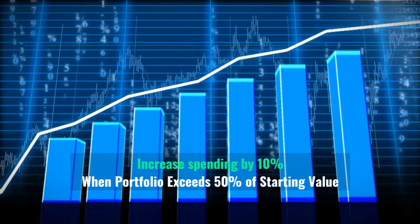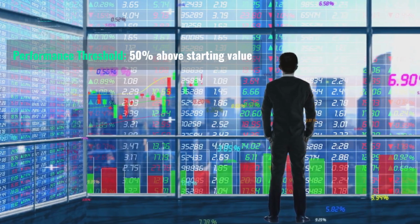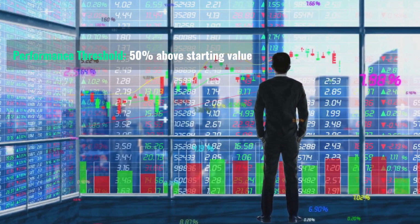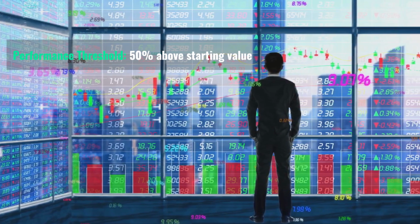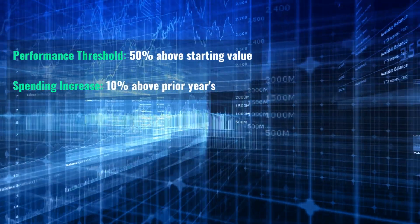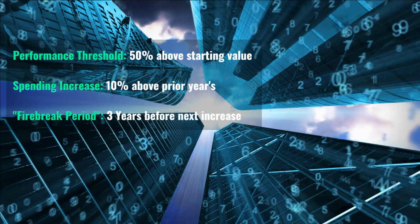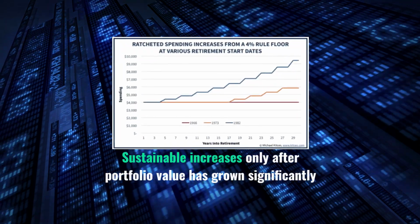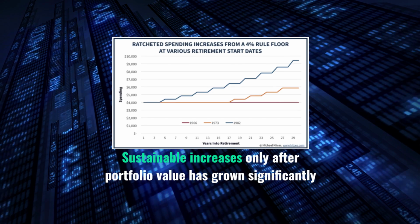Here are the key elements of the ratcheting rule. A performance threshold of portfolio returns exceeding 50% of the starting portfolio value, to trigger ratcheting. For a retiree starting with £1 million, the threshold is £1.5 million. A ratcheting rate for spending increases of 10% above the prior year's level at each trigger. However, there is a firebreak period of 3 years before another ratchet increase can occur. This approach allows spending to smoothly increase while avoiding mandated cuts during downturns.